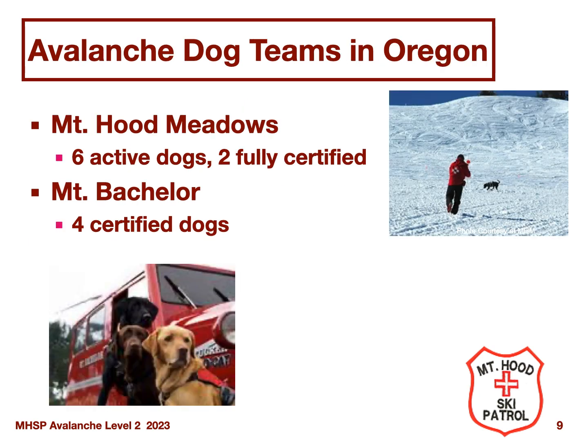On Mount Hood, only Mount Hood Meadows has Avi dogs on staff. Mount Bachelor in Bend also has an active Avi dog program. Make it a point when you're at either of these locations to talk to the Avi dog handlers and get some pointers on what they would like to see from you if you're ever involved in an Avi rescue scenario.